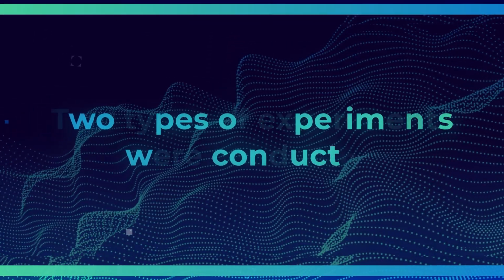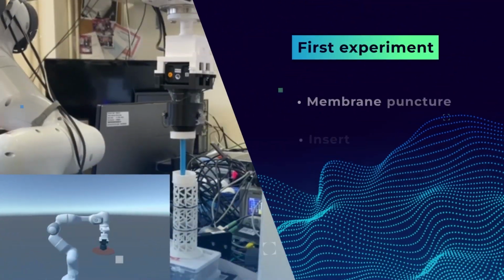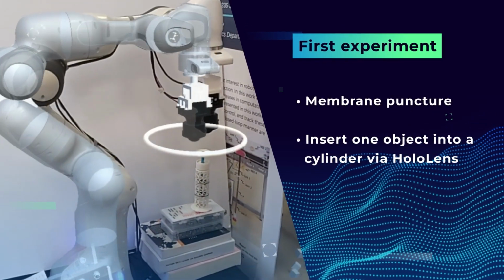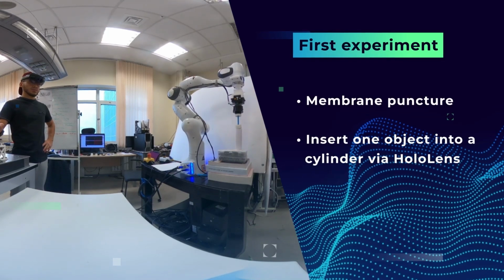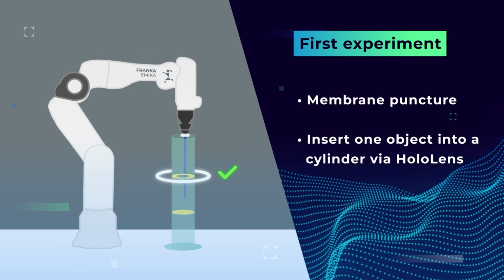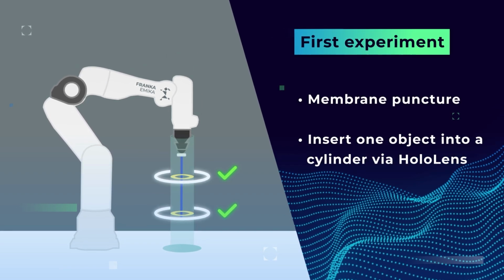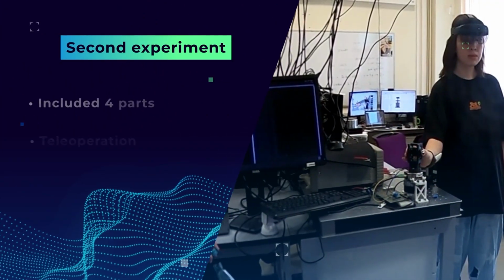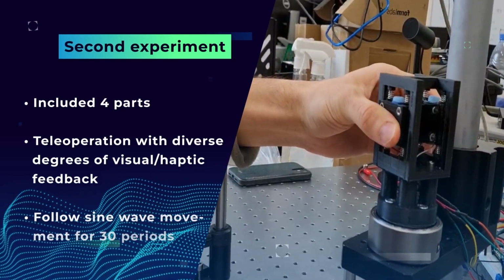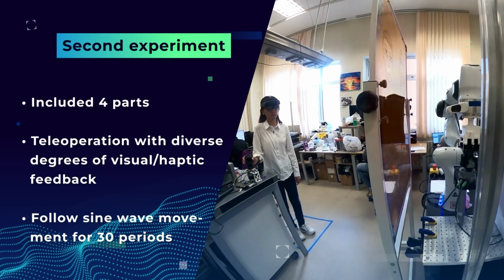To verify the concept, we conducted two types of experiments. In the first experiment, we benchmarked the approach's efficacy by having a user teleoperate a Franka Emika robot arm in a modified membrane puncture task, in which the goal was to insert one object into a cylinder, incorporating multiple breakable membranes via HoloLens. In the second experiment, participants equipped with HoloLens were asked to perform a series of teleoperating procedures via a haptic device with diverse degrees of visual and haptic feedback.